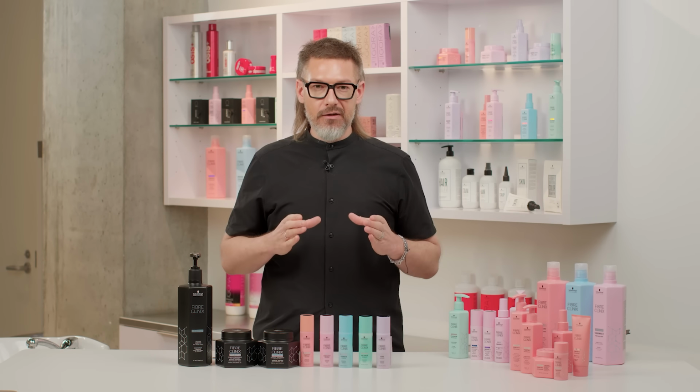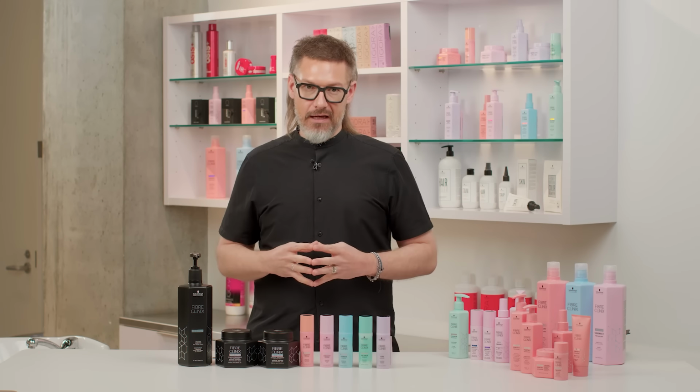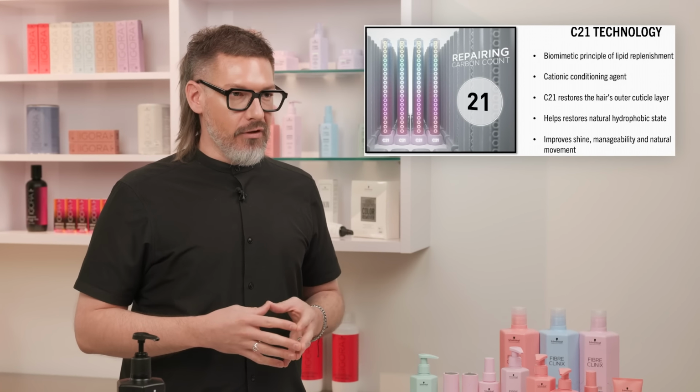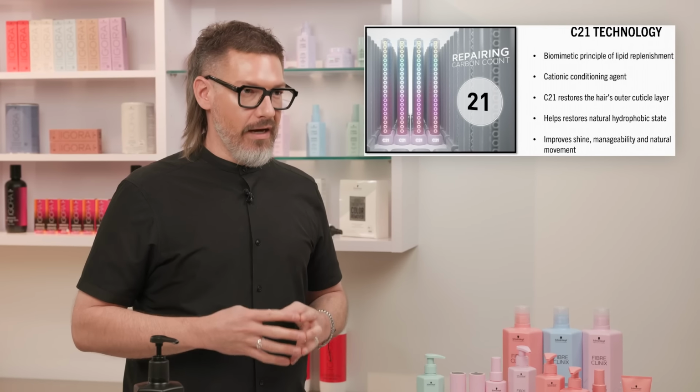But we wanted to include a technology in all of Fibre Clinix that addresses the outside of the hair structure. That is called C21. And what that stands for is the 21 carbon chains that live on the surface of your hair strand. When your hair experiences damage, or the cuticle is raised from an alkaline color surface, or a heat tool, or anything of that nature, you can damage the exterior of your hair on the cuticle layer.